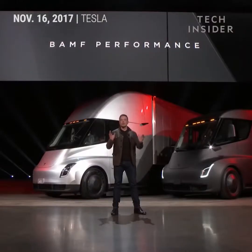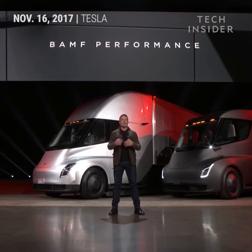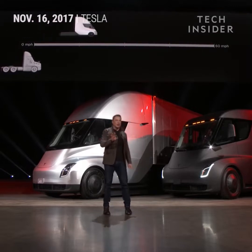So, one thing that we care about at Tesla is we really care about performance. We want a vehicle that feels incredible, that accelerates like nothing else. Let's show what it's like to be in a Tesla truck. This is real time.